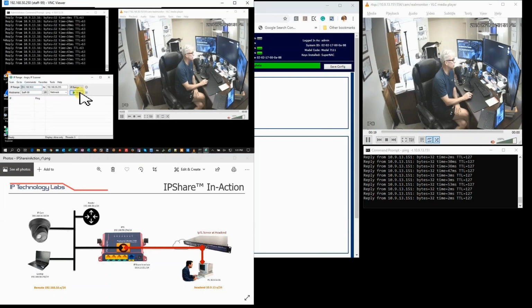It's going to scan a range of IPs. And the first range I'm going to scan is going to be its local address space, right? And if I hit start on that, all the things show up that we expect. The router, the IP camera, the laptop, the IPTL appliance, all good.